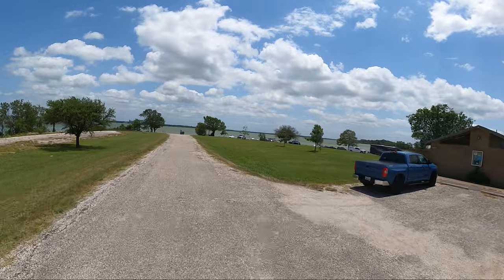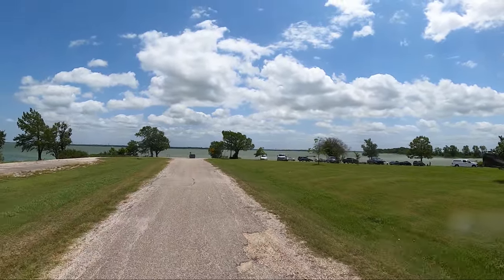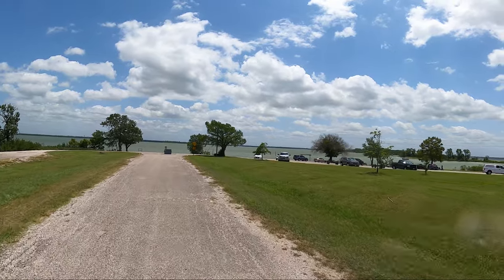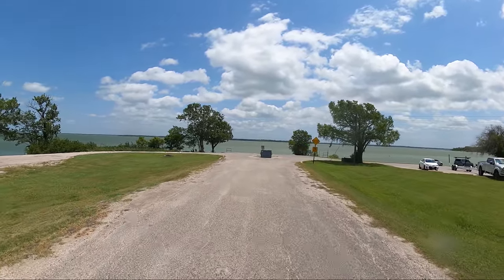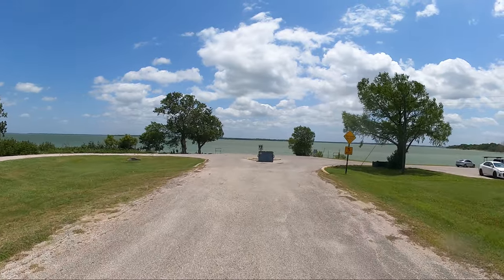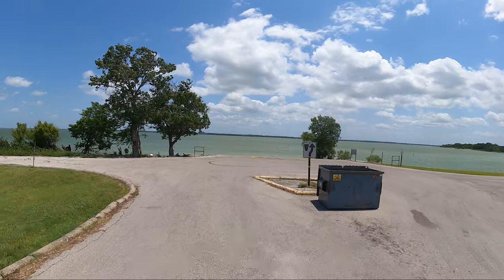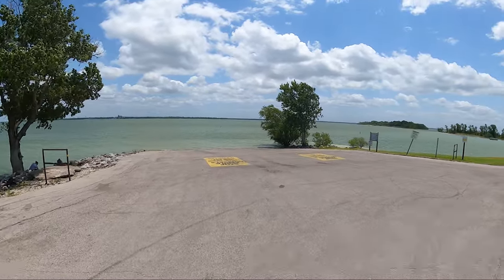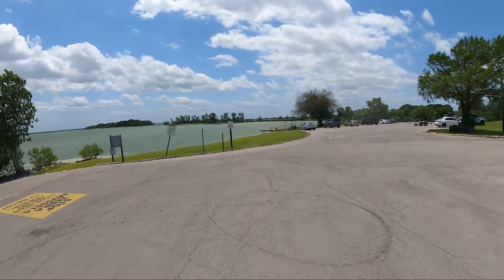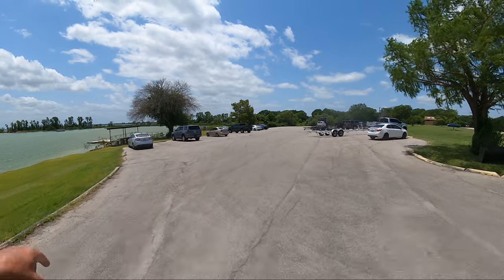There's actually two boat ramps here at Clear Lake Park, but one of them is in the closed off day use area. And the other one is right here in front of us. For boat ramp fans, get a good look right there. Now there's a courtesy dock here on the left.